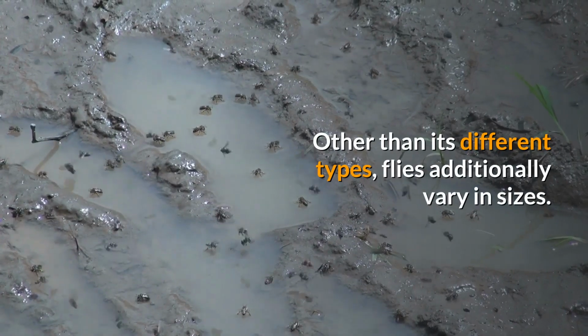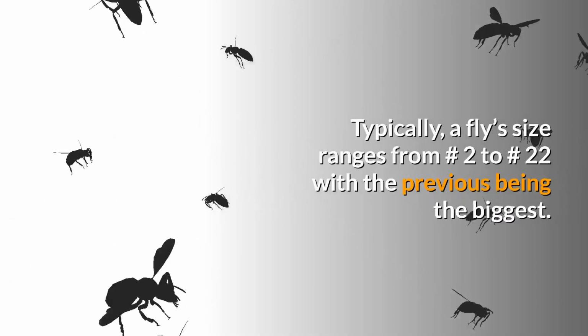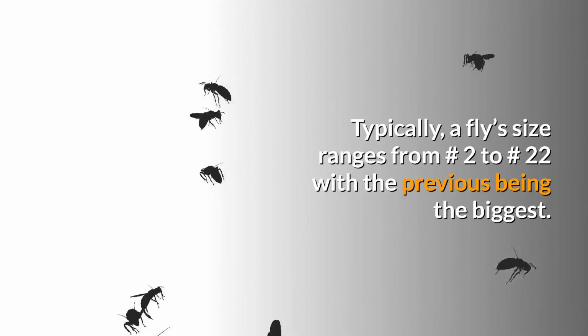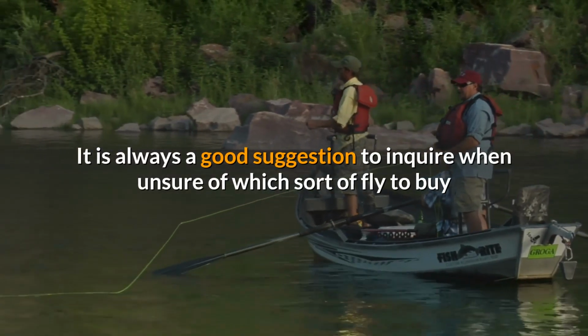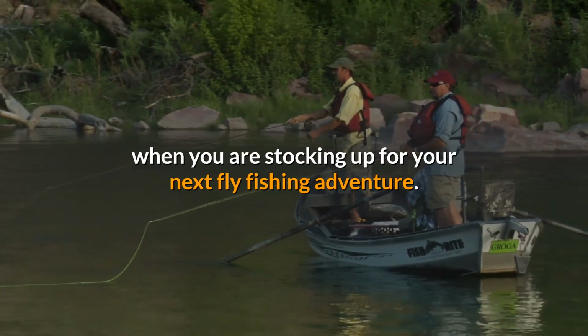Other than its different types, flies additionally vary in sizes. Typically, a fly's size ranges from number 2 to number 22, with the former being the biggest. It is always a good suggestion to inquire when unsure of which sort of fly to buy when you are stocking up for your next fly fishing adventure.